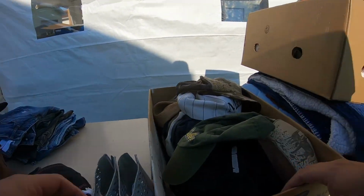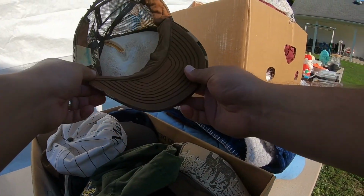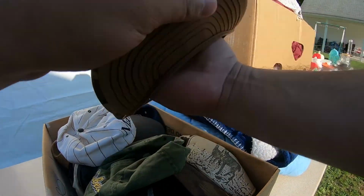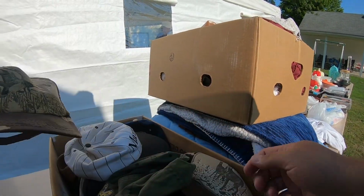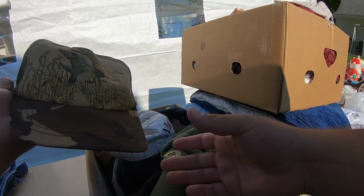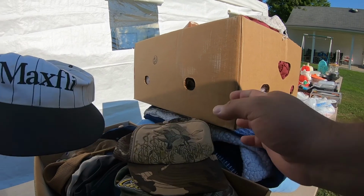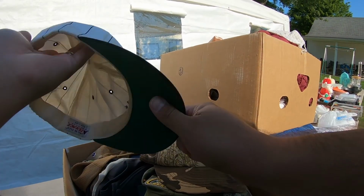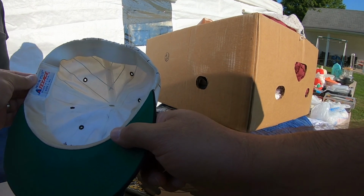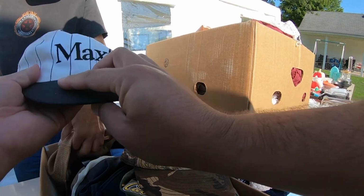I do notice these old vintage hats right away, and for some reason, I know this video cuts out, as me and the gentleman running the sale are talking about the hats and various things. But you can tell I did snag. I think he wanted two for $1 on these hats, and I ended up picking up 11 hats for $10.